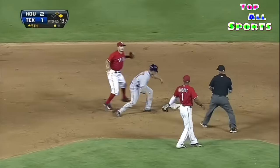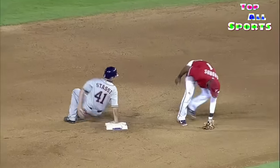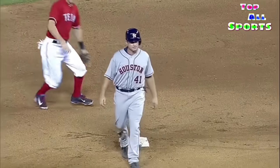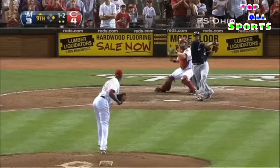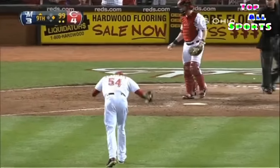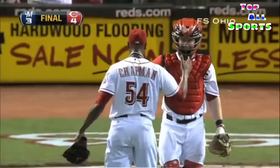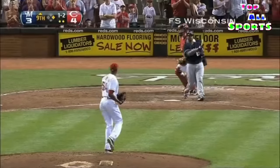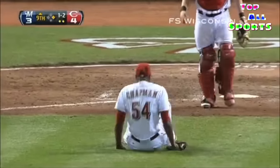In the meantime, the hidden ball trick worked, as Max Stasic had beaten the throw that Maldonado. Phoning in, a roll to Chapman. The forward roll, two of them. Where in the world did that come from? Look at this.